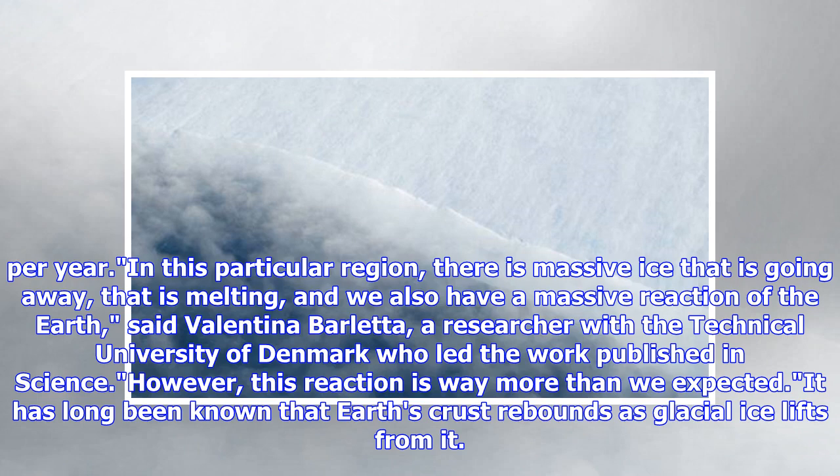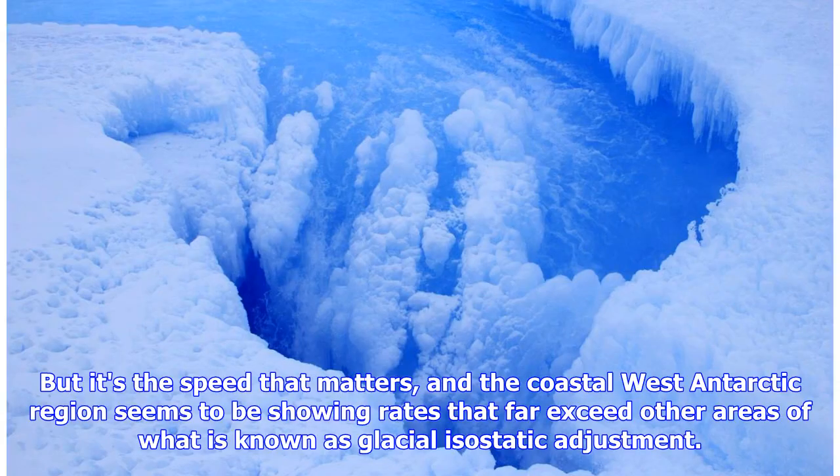It has long been known that Earth's crust rebounds as glacial ice lifts from it. But it's the speed that matters, and the coastal West Antarctic region seems to be showing rates that far exceed other areas of what is known as glacial isostatic adjustment.